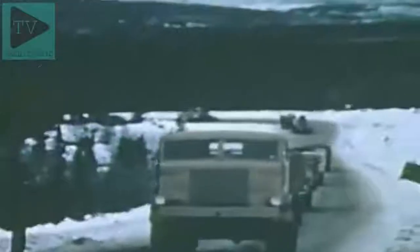It was a major effort, and they forged through swamps and woods and creeks and pushed this road through at just a phenomenal pace. By 1942, the first Mack trucks roared north on the completed Alcan Highway to Fairbanks.